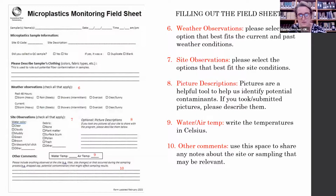I'll skip just to number 10 for a second. If these check boxes don't cover what you see, please use the other comments section, or even flip it over if you have more notes than can fit there, and just tell us anything that might be relevant. It might seem a little silly or redundant, but as we're thinking about possible contamination, any information that you provide us is helpful.